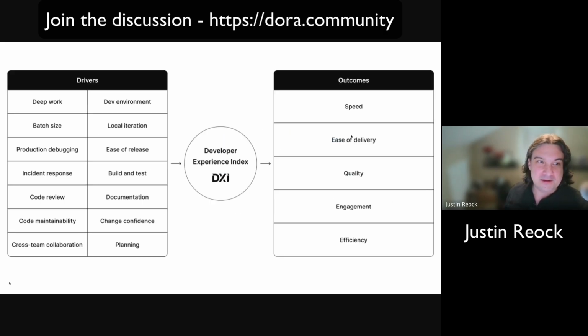We're looking at things like batch size, the ability to stay in a state of deep work, how confident we are in changes that we make to the system, how long a local iteration takes, how maintainable the code is, and then trying to look at this in terms of these outcomes of speed and ease of delivery, quality, engagement, and efficiency. And so this index takes a lot of what we're pulling into Core 4 in terms of effectiveness and what we consider to be an organization that is culturally efficient for developers to do their best work in, and distills it down to this one normalized index. It's a formative measure of how and really to what extent the right conditions exist for developers to be able to deliver effectively.